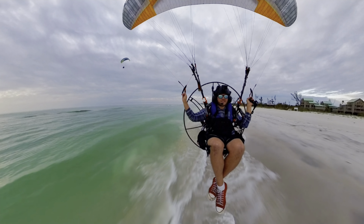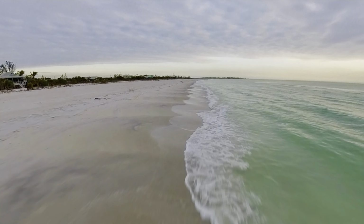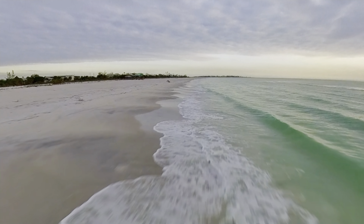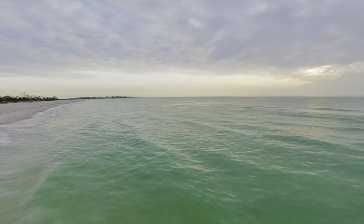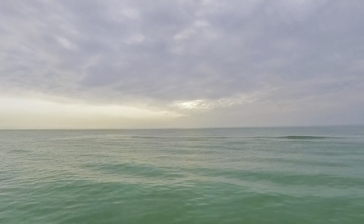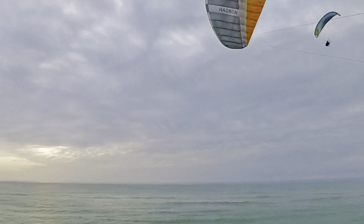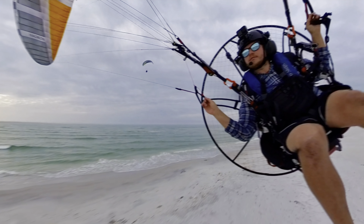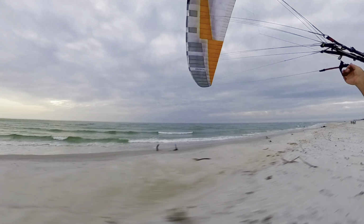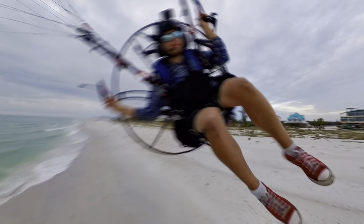So at this point, we are tracking downwind. If you couldn't tell, we are absolutely zipping along the coast here. As we scoot along, I was trying my best not to disturb any of the people that were walking or had animals or anything like that. I was trying to stay nice and far away from them.